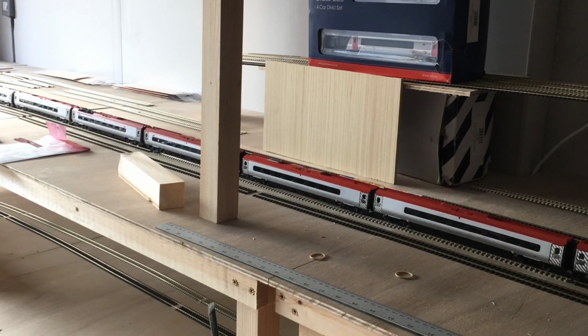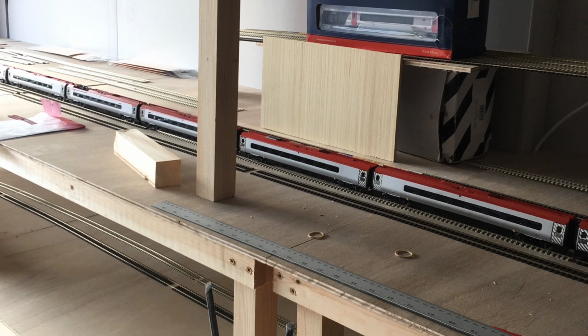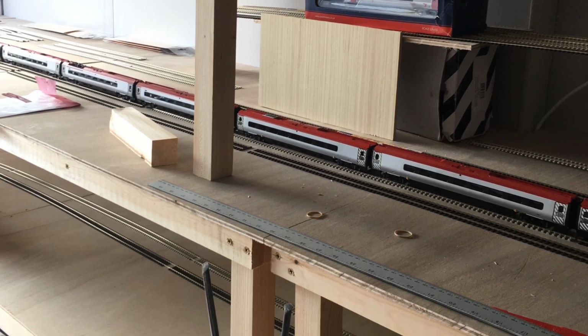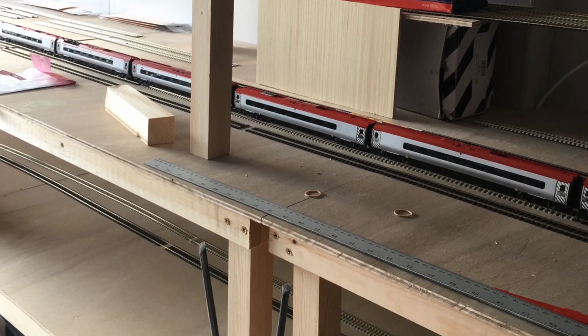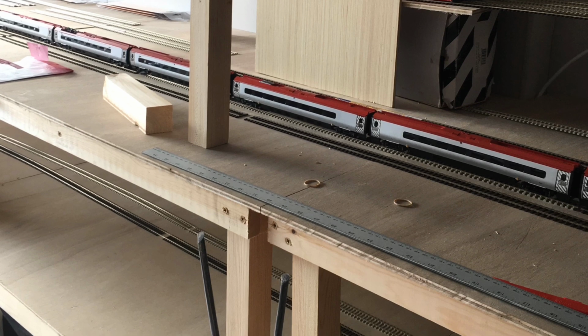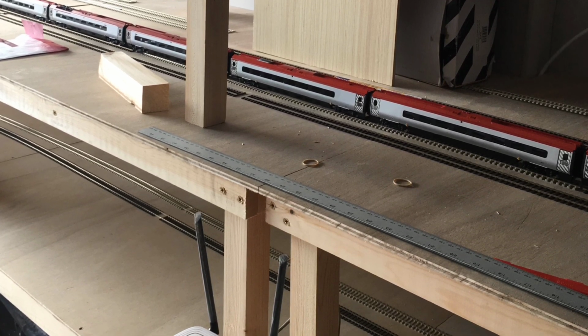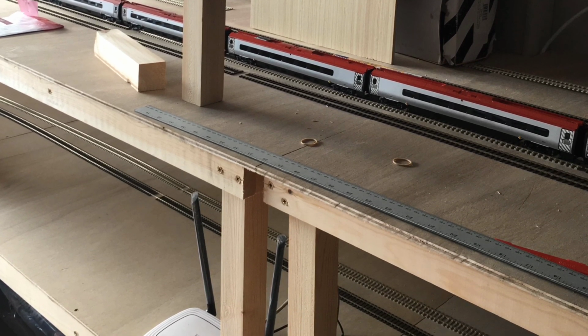I constructed the baseboards previously and the framework at a very early stage for the scenery level above where the fiddle yard would go. And I've used this area then, with the baseboards just lying on top of that framework, to start planning out what some of those ideas would be and what the track work would start to look like on that scenery level of the layout.